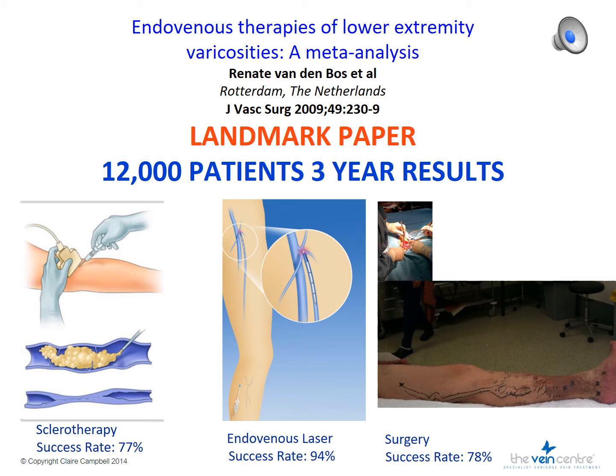15 years ago, 2 new treatment options were investigated and the initial results published. And those 2 treatment options are ultrasound-guided sclerotherapy, as you can see in the far left corner, and then in the middle you can see endovenous laser therapy.